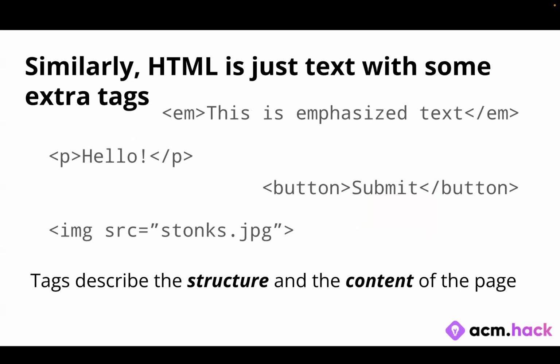That means that, for example, if we see here the example, hello is tagged with a paragraph, and then submit is tagged with a button. So that means it's going to be a button. And then here we know that this is an image. So it just basically describes the structure and the content of the page. So that's just the basic gist about HTML.